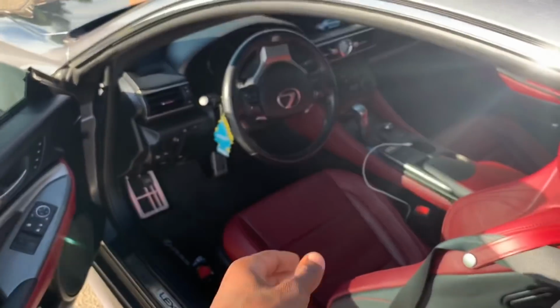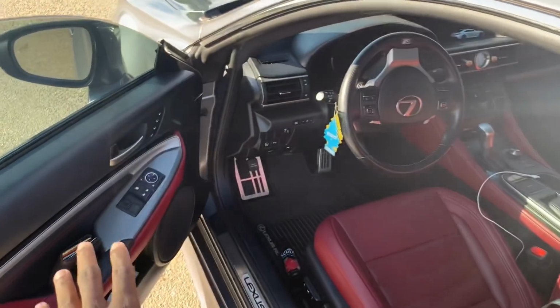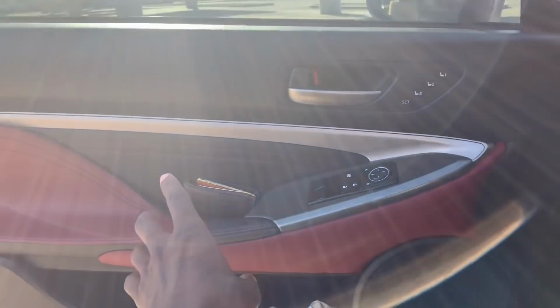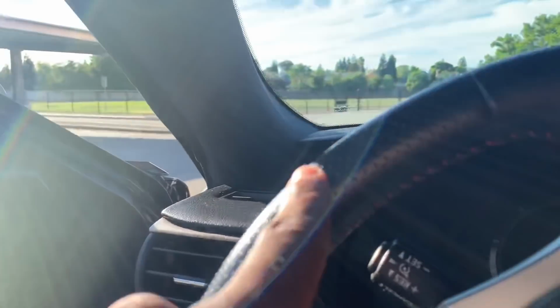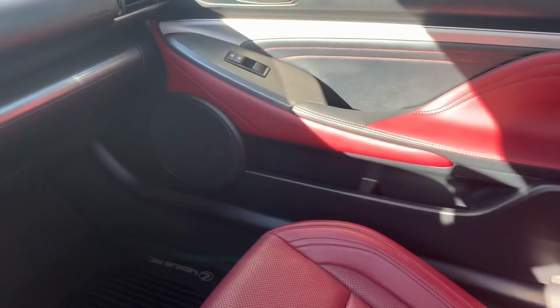I definitely like that, and I also like the carbon fiber on the door. It just gives it that nice niche. I'm also going to add the red stitching as part of this. You get the red stitching on the steering wheel, you get the red stitching on the side doors, and they kind of mix in the black stitching on the leather seats and on the side. It's amazing. The back seat is all leather too. So this is definitely something I love about the interior of the car.